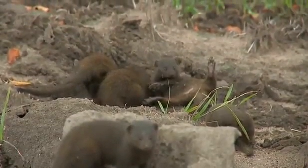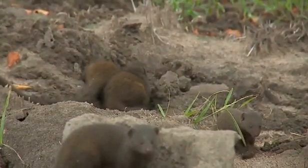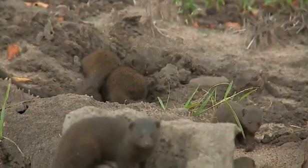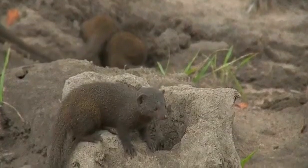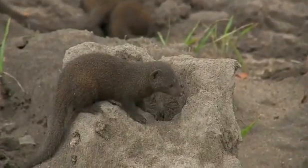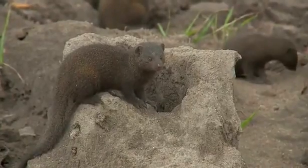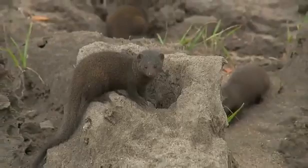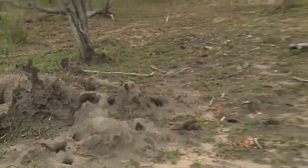Now, what's interesting, I'm not going to show you the book because there isn't actually a diagram of it, but the order Carnivora is split into two suborders. One, the Caniformia, or the dog-like carnivores, and two, the Feliformia, or the cat-like carnivores. And the rodents are not in either of those two areas. They're in a completely different order of their own. But the suborder that the mongoose belong to is the cat suborder, the Feliformia, and the weasels and the badgers, they belong to the Caniformia, or the dog suborder.